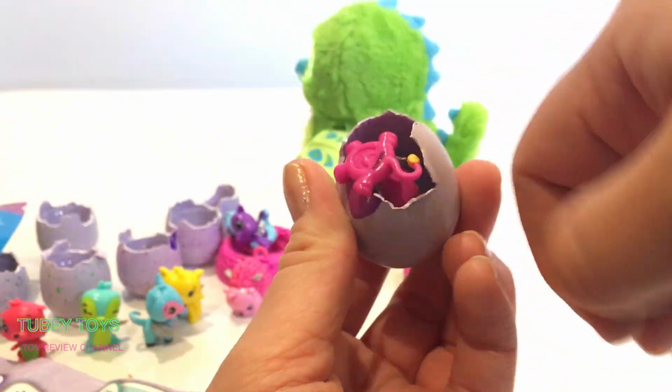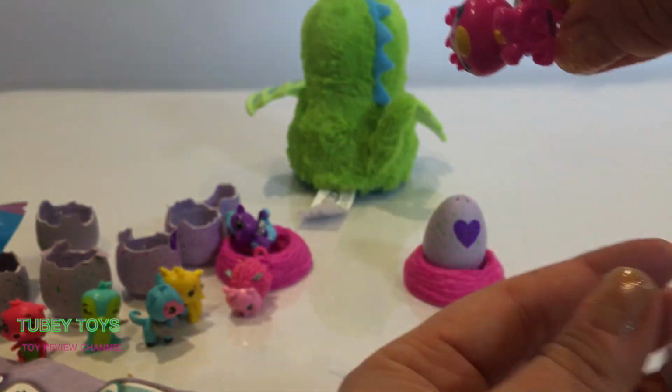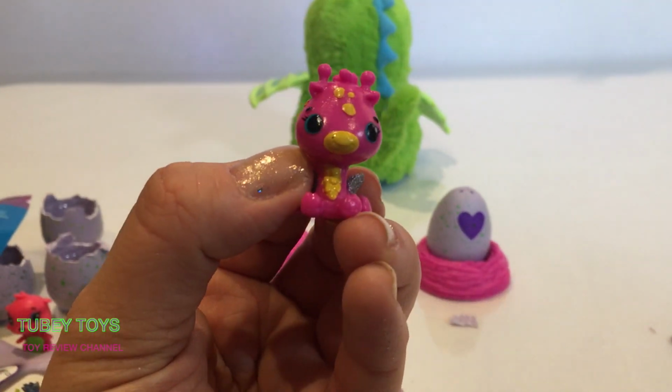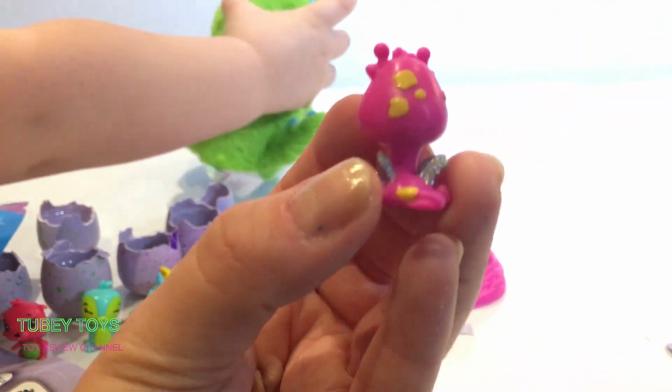Because there's his friend. Oh, this one's upside down. It's a breech birth, guys. It's a breech. Oh no. And he is from the Savannah. This looks like a little giraffe. This is common, so cute.